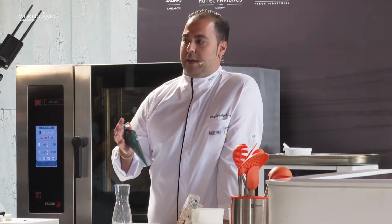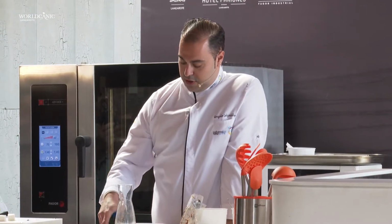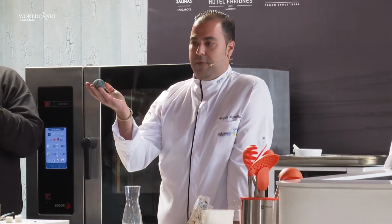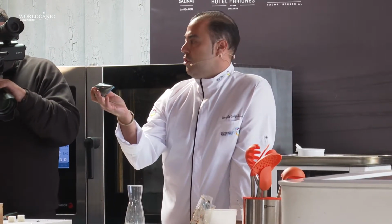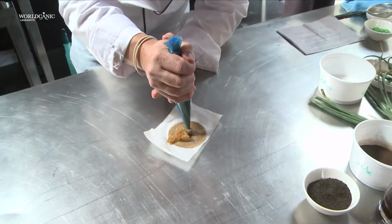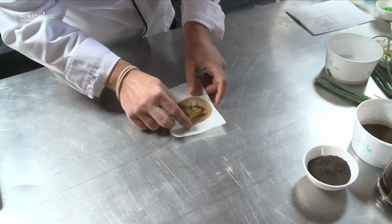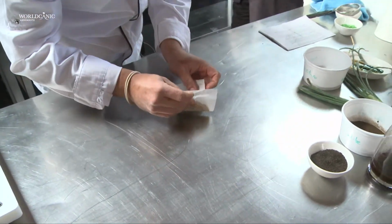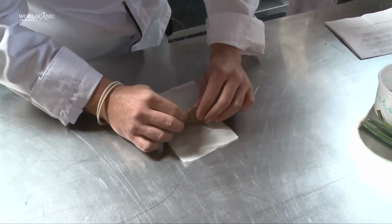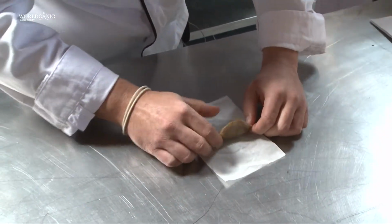So normally those truchas have about 2 different flavors. So what we did was just prepare a very sweet lentil cream. We just took white lentils mixed with a little bit of syrup in order to combine the flavors. And now we just close our trucha.